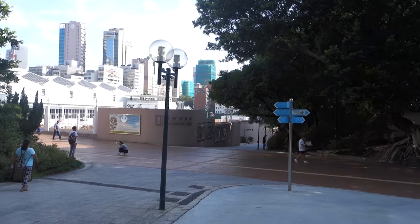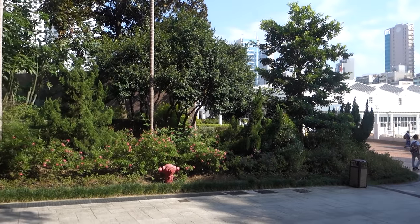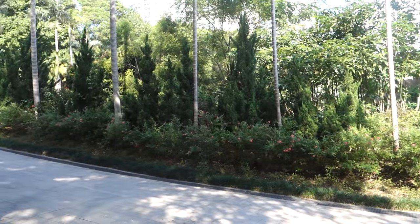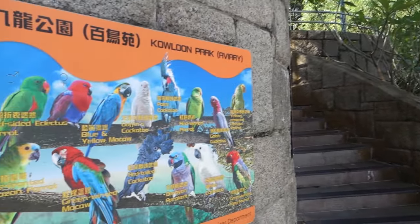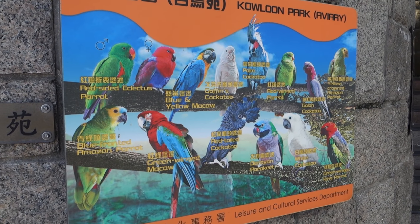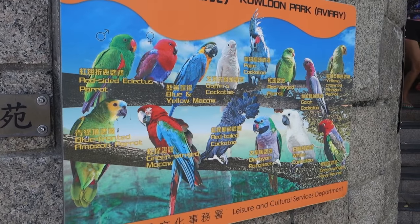It is another bright, beautiful, sunny, and humid as hell day here in Hong Kong. We have found our way to the Kowloon Park, which is a pretty massive property right across the street from our hotel. It's like a 3-second walk, and my wife spotted this aviary sign. She's a huge, huge, huge bird fan for some reason, so she immediately ran up the stairs as soon as she saw this, so let's go ahead and check it out.